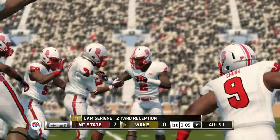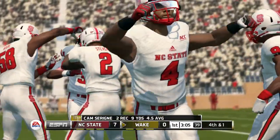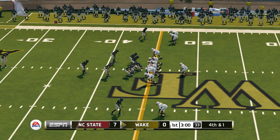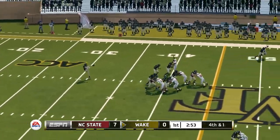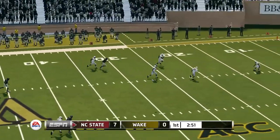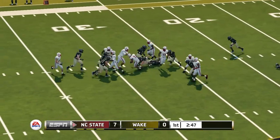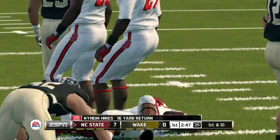And he's hit immediately. When you only need a couple of yards on 3rd down, as a quarterback, you always want to try to find a receiver to throw to that's across the first down marker. Hines is back to receive. They'll bring him down at the 29-yard line.